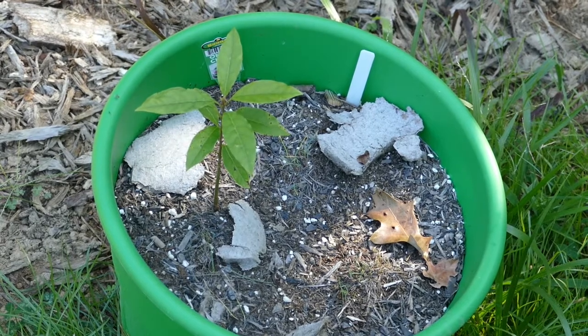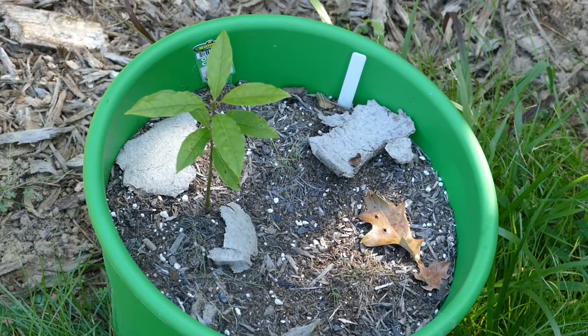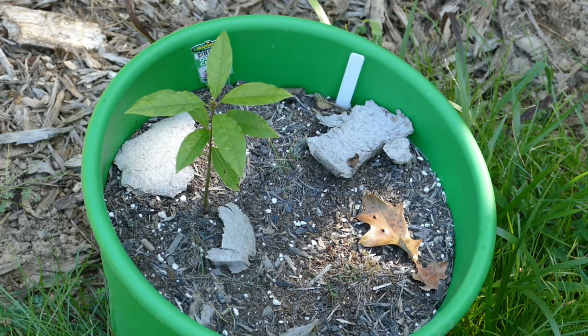And my volunteer avocado tree came up in the chive pot. I guess I should have mixed the compost a little more finely, gotten the lumps out, but there it is, and it's okay with me.